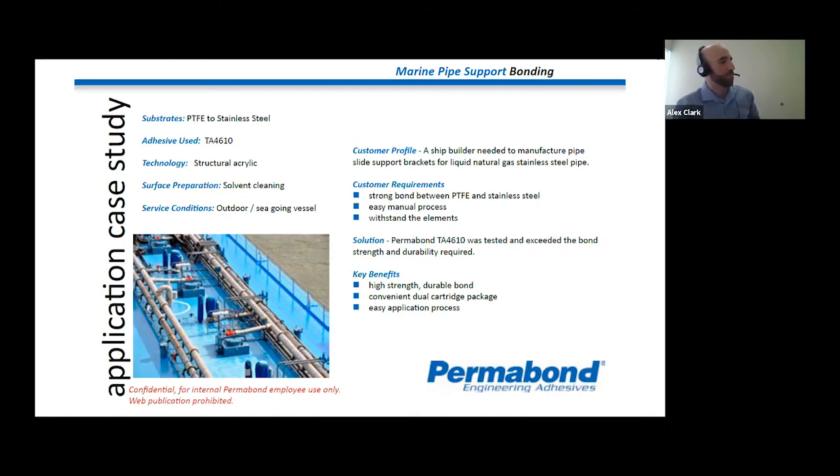So one of the most common applications that I get calls for has to do with slide supports or pipe supports. These are cases such as you see here, where you have someone bonding PTFE to steel or stainless steel. That surface is where the pipe will rest, and it allows that system, that pipe, to move without being damaged, since the Teflon is a soft, slippery, low friction surface. It allows it to move without damaging anything, and also allows for movement due to thermal expansion and contraction from being in an outdoor environment when you have temperature changes.